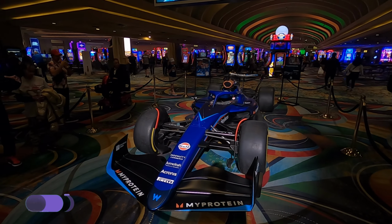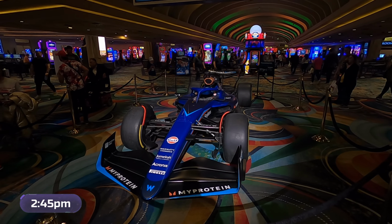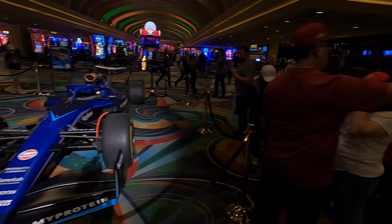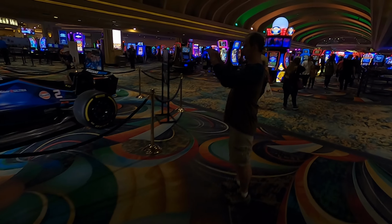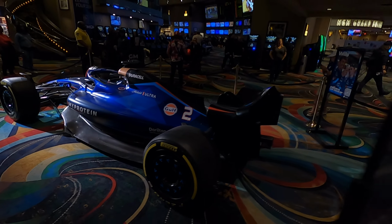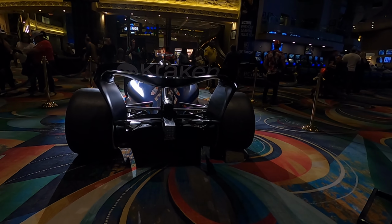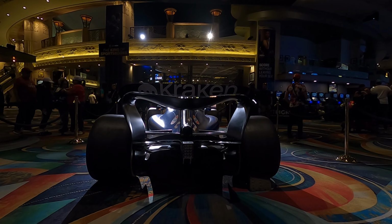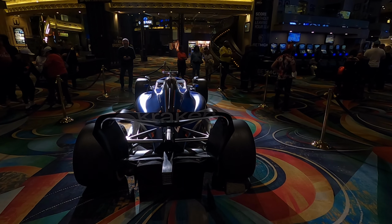First car we found on the F1 car hunt in MGM is a Williams car. Pretty cool to see. We'll go and have a look around the other side of it. It's nice that they've got some of these close that you can get up close and personal with. We'll see if we can find anything else while we're out today. Yeah, there's a look at the Williams F1 car in MGM.